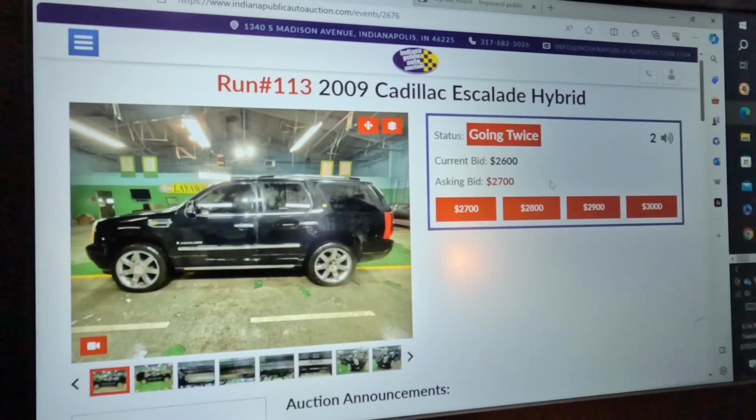If somebody else hits this, they're crazy. Don't forget the auction fees. No sale. The reserve was not met. Oh, you're kidding me. Next item, a 2003 Ford Explorer. Oh, man. Oh, well. Let's move on to our next. That's not our next one.